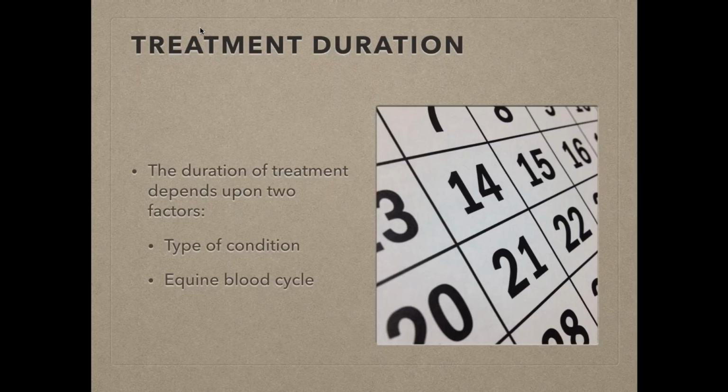If you are looking at a condition that doesn't have a finite period, such as the arthritis, such as the heart condition, you're going to need to continue to provide support throughout the life cycle of the horse.